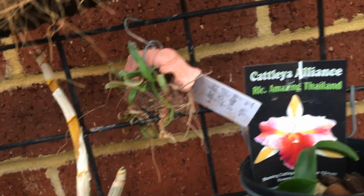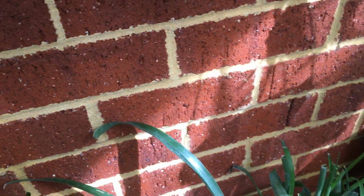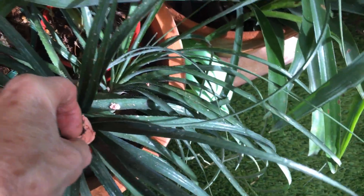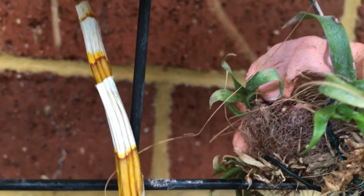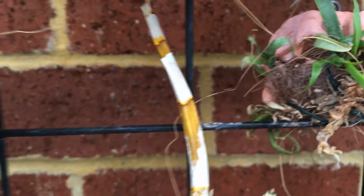Oops. Oh well, it was. What fell out? I don't know. Oh, just a bit of the... Look, I was having some fun. I was playing, and I got some craft clay from Bunnings, and I made myself a little clay mount, but it's going to have to come off there. Or I'll mount that on something else.